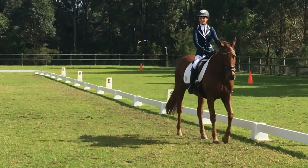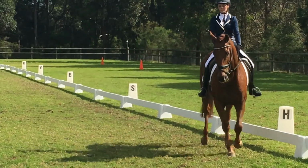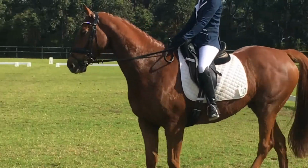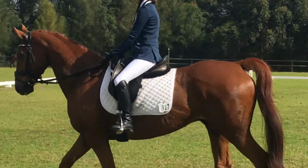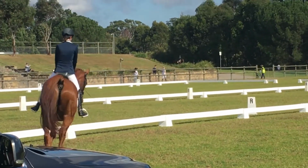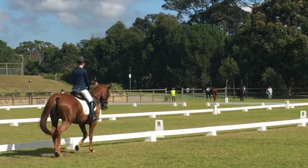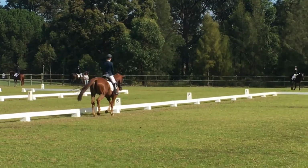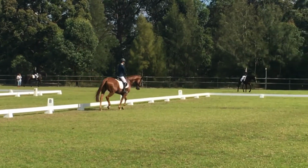So collecting up the reins and getting back into our medium walk, I'm getting a bit tense, he gets a bit tense, sort of pops into a little bit of a jog. You can see me sort of fiddling there, and I sort of drop the outside rein, which is a very bad habit, and he just sort of goes, oh, where are you? So he's constantly looking for me in the outside rein, which is a great habit to have. It's my bad habit that I sometimes just drop him.